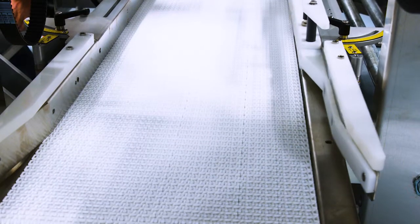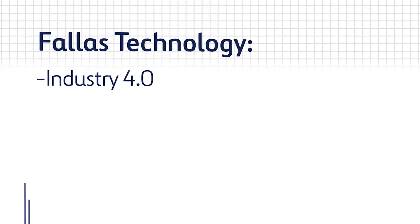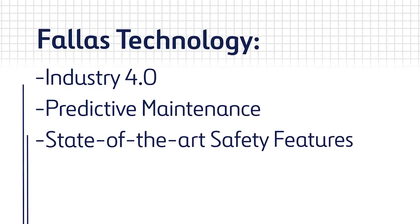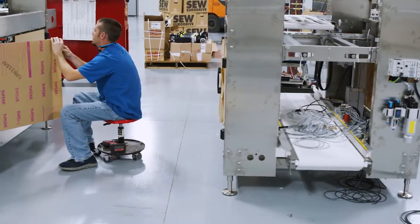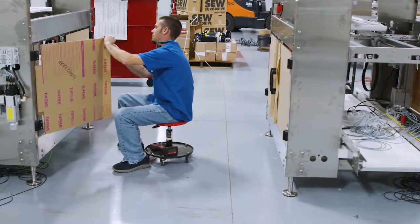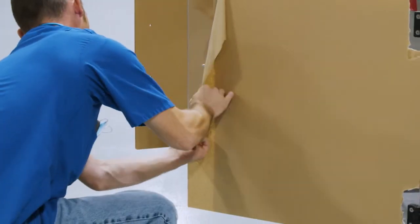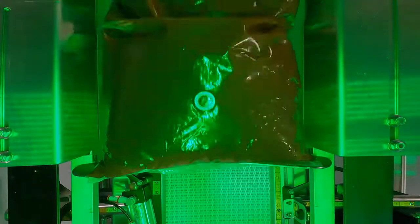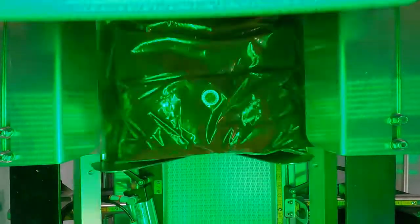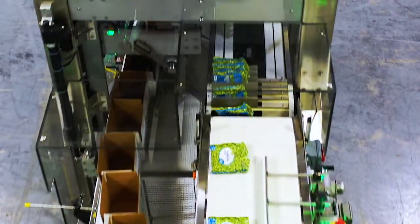Today we provide fully integrated end-of-line case packing solutions for a variety of products, all with sophisticated yet simple technologies such as Industry 4.0, predictive maintenance, key state-of-the-art safety features, and more. Markets, machinery, and customer needs have changed. Our heritage of constructing machinery to the highest quality standards and providing the most value to our customers has stayed constant. As we have grown and expanded our product offerings, Fallas Automation has become known as an expert in case packing flexible bags. Flexible bags offer unique challenges when compared to rigid or semi-rigid containers.